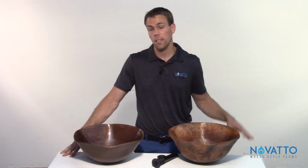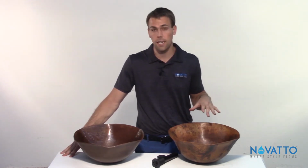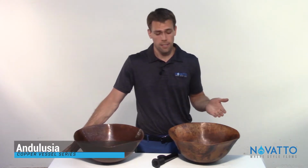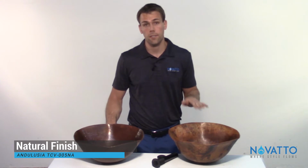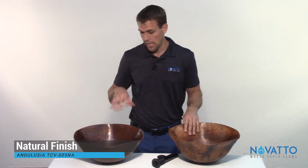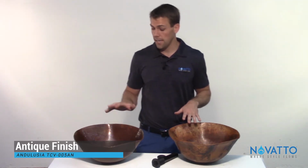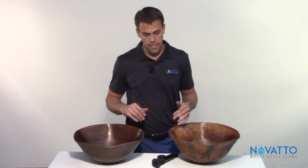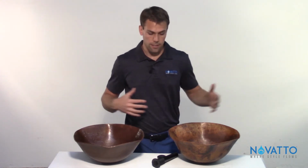My name is Bob, and I'm excited to talk to you about one of our unique copper vessel sinks that we carry for the bathroom. The name is Andalusia, and the part number on the left is the TCV-005NA, and that's for the natural. And this one on the right is TCV-005AN. I'm going to highlight some differences and some similarities between the two.